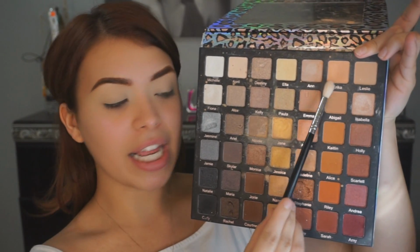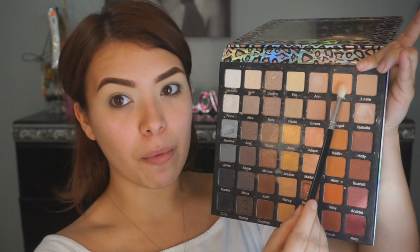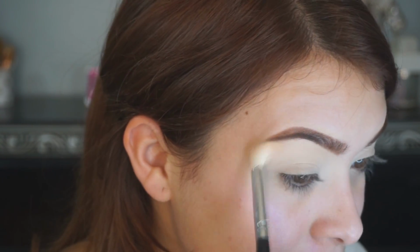That broke my heart. But anyways, we're going to start adding the transition shade, and we're going to start with Erica, which is this shade right here, and I'm going to take my Morphe M411 brush. With the lightest shade, Erica, I'm going to add it to the very high point of my eyelid, which is above my crease. I do have hooded lids, so I always want to apply it higher than usual.